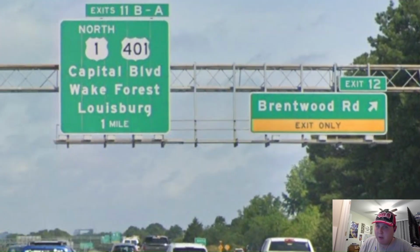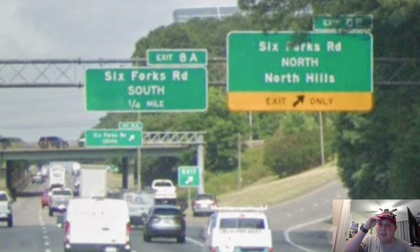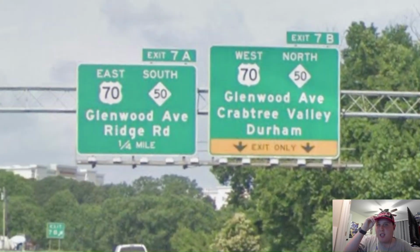See, I told you that exit 12 is different on westbound 440. Instead of Yonkers Road, we're now signed for Brentwood Road. And we're going to be meeting US 401 once again in about a mile. And then a little ways up the road, we're now meeting Six Forks Road once again, which takes you into North Hills and downtown Raleigh. And here's where we're meeting US Highway 70 and North Carolina Highway 50. And as you can see, exit 6 on eastbound has been morphed with exit 7A on westbound 440.